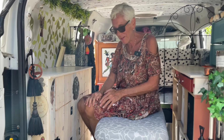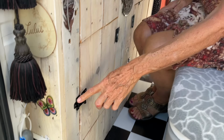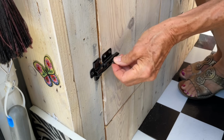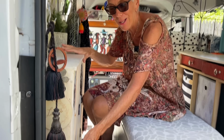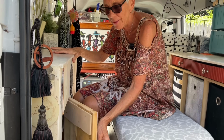So now I'm gonna show you what I've done to the pallet cabinet. I put this hardware on. How amazing are those? Look at that. Perfect. They close right, they look good. I also oiled the hinges. A few people wrote to me and said, yeah, you might want to oil those hinges. They were very squeaky. Now they're not squeaky.